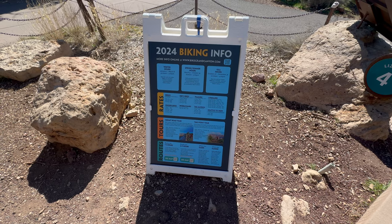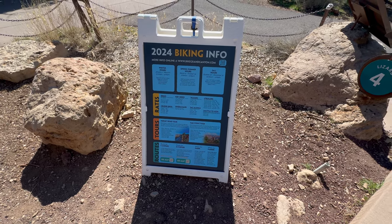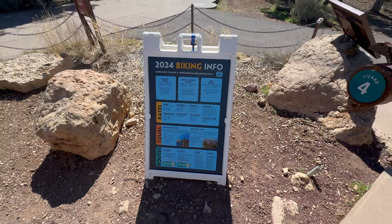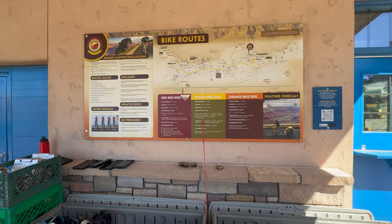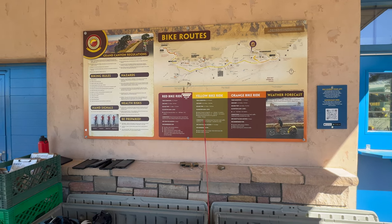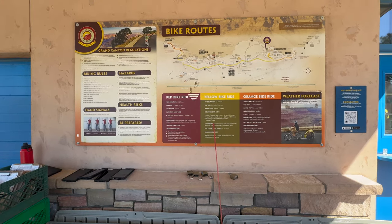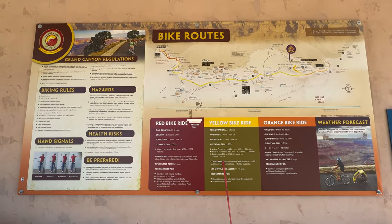Here's all the info for renting the bikes, the tours, the routes, the rates. I'm going to hold it here for a second. You guys can pause it and read over that. And we got the information here on the bike routes. What more awesome place to ride a bike than the Grand Canyon? Exactly. We've been up here several times. We've never done it, so one of these times we're going to have to make that happen. Again, you guys can pause it if you want to take a look at all that information.